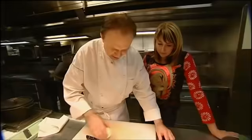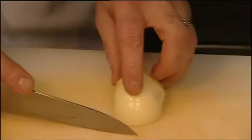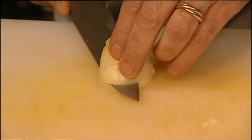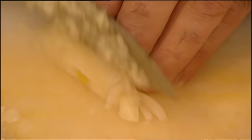I can show you how to chop an onion, for example. You remove the hard core there. Try to get your finger like that against the blade. So that protects you from danger. And a lot of people try to go fast. That's how they cut themselves. One, two, three. As many as you want. If you want the onion finer, as many as you want. Now, that's a fine onion. It's a beautifully fine dice. So that's a chopped onion.